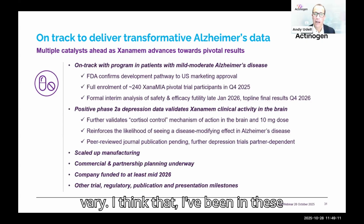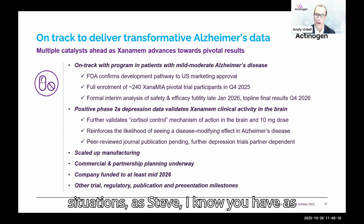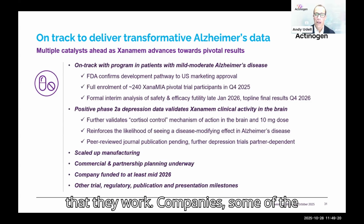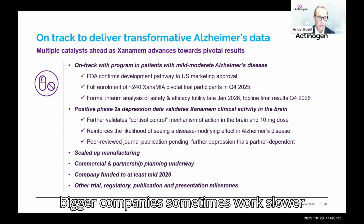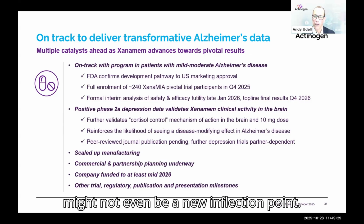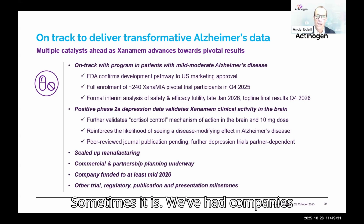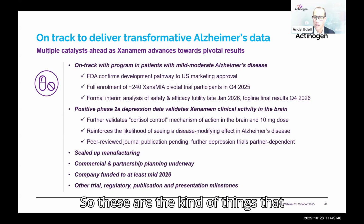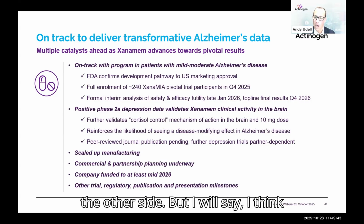I think they vary. I've been in these situations, as Steve, I know you have as well, and they have different paces that they work. Some of the bigger companies sometimes work slower, and it's developing a relationship, and it might not even be a new inflection point. Sometimes it is. We've had companies that have come back in when we got the FDA minutes. So these are the kind of things that you're just never sure what's going on the other side.